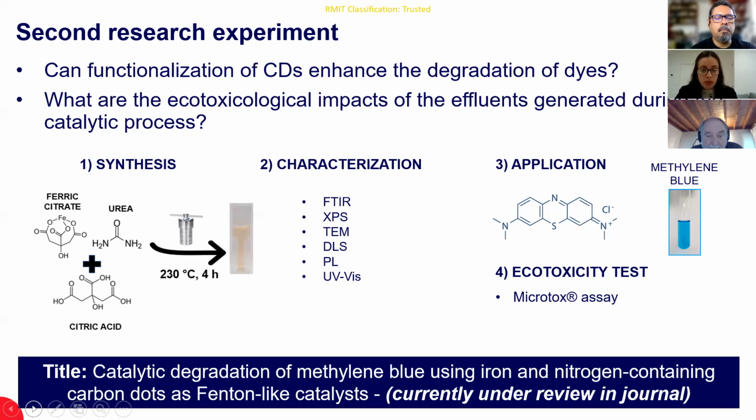The same procedure was performed using a hydrothermal approach to make these dots, and the same set of characterization techniques was used. And for this one, we used methylene blue dye as a model pollutant. And finally, we performed an ecotoxicity test using a standard ecotoxicity test for water. So this is a study of catalytic degradation of methylene blue using iron nitrogen carbon dots, and it has been submitted to a journal and is currently under review.